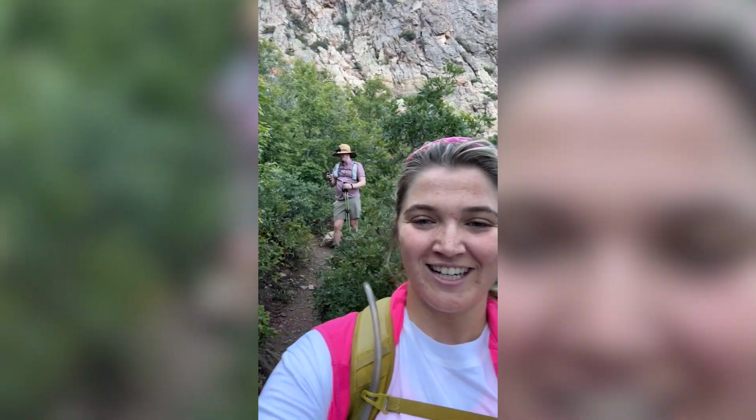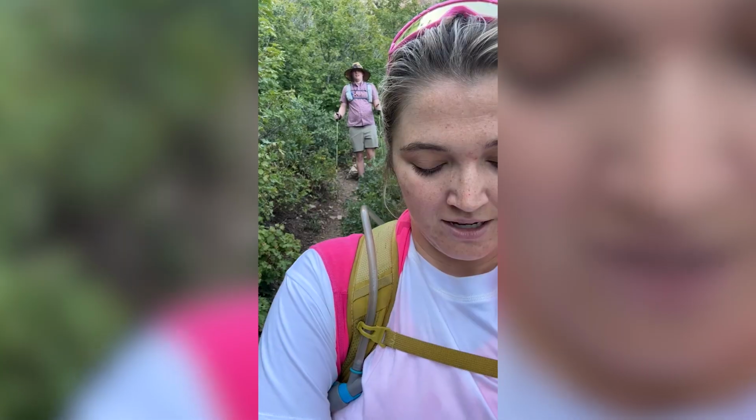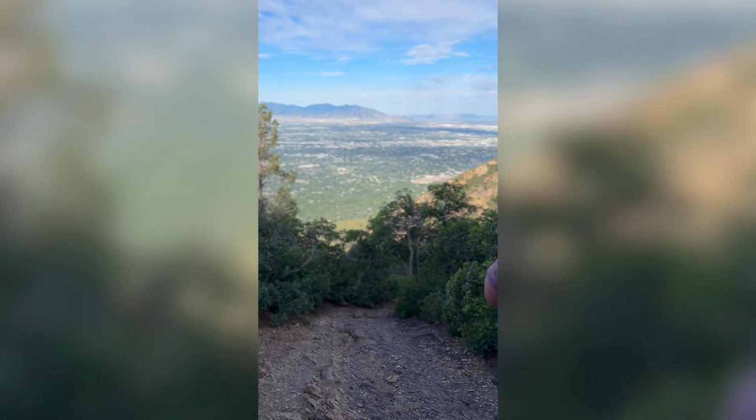We just hit 3 miles. Finally, 2,800 feet took us, it's now 2:40, so that took us a while. Or it's 2 hours, 40 minutes. And that was tough climbing. But a beautiful view so far.